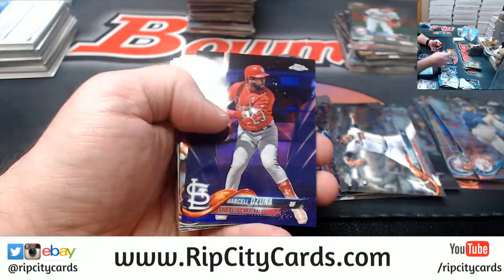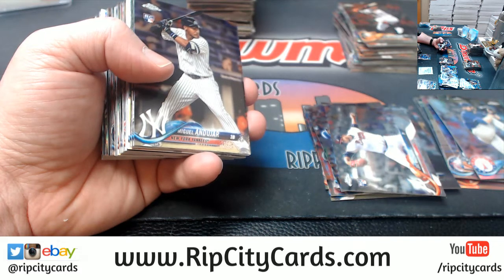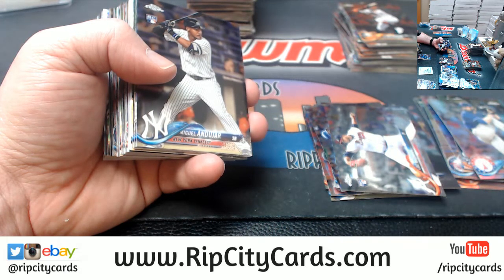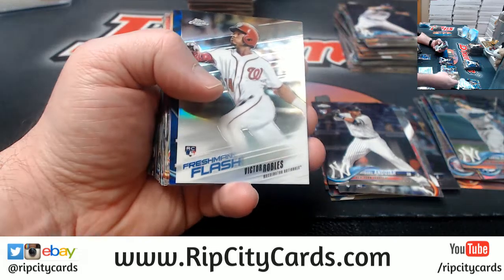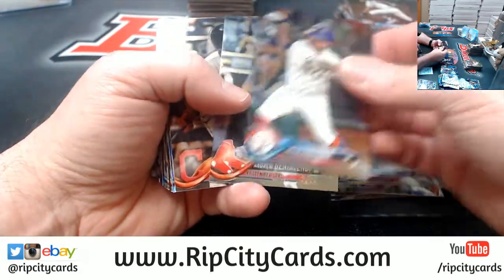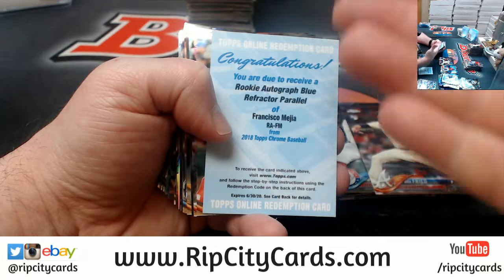And Austin Hayes, Shimmer. Ozuna to 150. This one stuck again too. It almost felt like it stuck. Yep, there it is. But it's nothing. A Chris Taylor to 150 blue. Again, another sticker, another redemption. Moss redemption. Dave Robertson shimmer. And it's a Francisco Mejia blue.